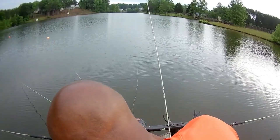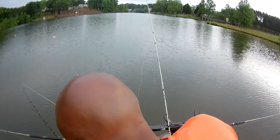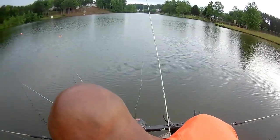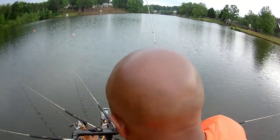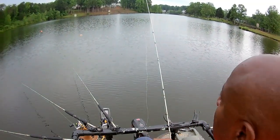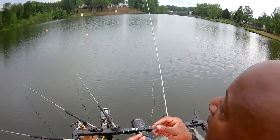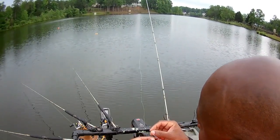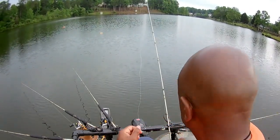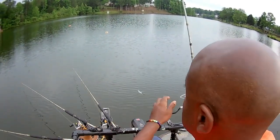And again, we're tipping it with the minnow. Let me say this to you guys while I got you here. I realize that it's unorthodox. I realize that you think, okay, well, if I run a stinger shad, I should have the same luck, or if I run just a minnow, I should have the same luck. Dude, I don't know what it is about tipping these stinger shad with these minnows.